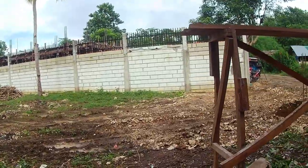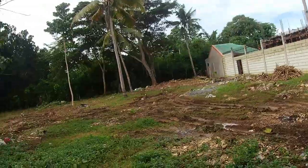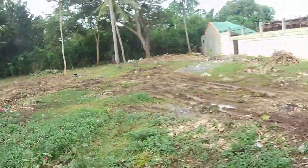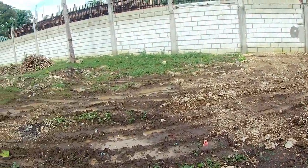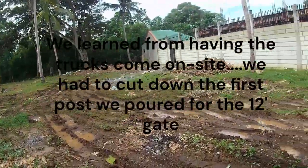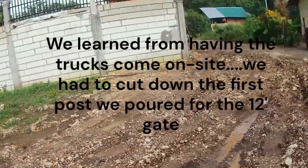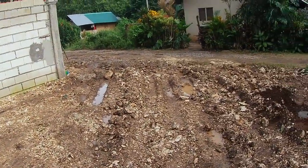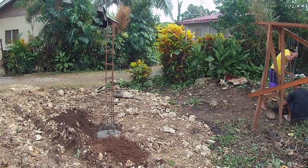If in the future somebody wants to purchase the land or divide it up, my wife's family, whatever they want to do with it, it's all pretty much marked. And this is one thing we did learn here: the gate. We made the gate wider. We only had the gate at like 12 feet, and it was not nearly enough, so we widened it out to 18 feet now.